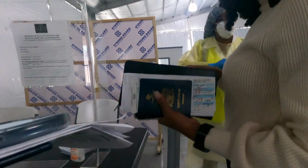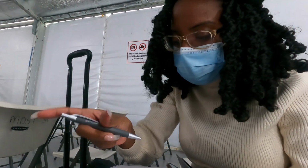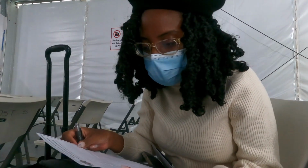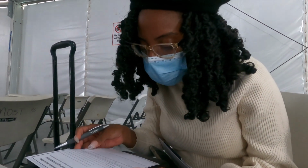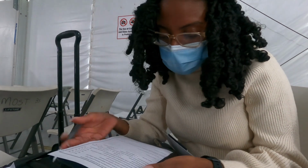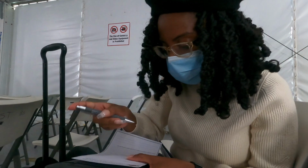Oh. We need the health questionnaire. Alright, so apparently you need a health screening questionnaire, which, I mean, I didn't know. It asks for passport, home address, intended address, if you're staying at a hotel, any children, and COVID questions and medical history questions. Pretty simple.